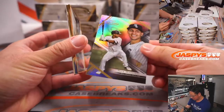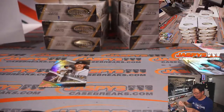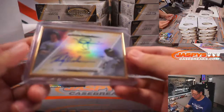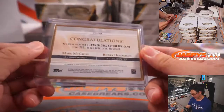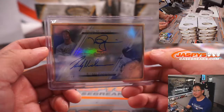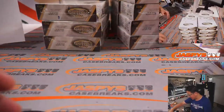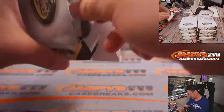We got Machado, we got Madrigal, and we got Jarred Kelenic, and we got a dual auto. Wrong again, Rex. It is 2 hits. 2 autos, that is. And a dual auto at that. It's Mark McGwire and Rickey Henderson, the Man of Steel. 5 out of 10 dual on-card autograph. That's Oliver and the Oakland A's. Nice. It's a nice hit. Congrats, Oliver. And I know Oliver's a big Rickey Henderson fan, so he's going to like that.